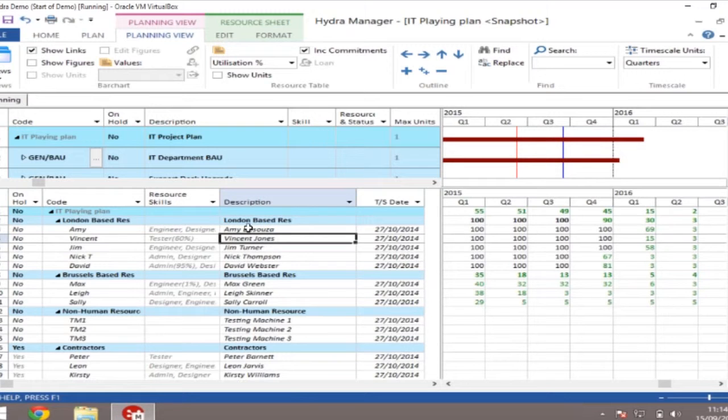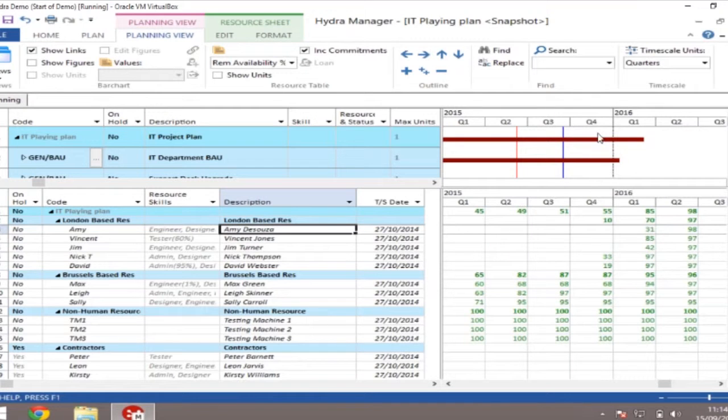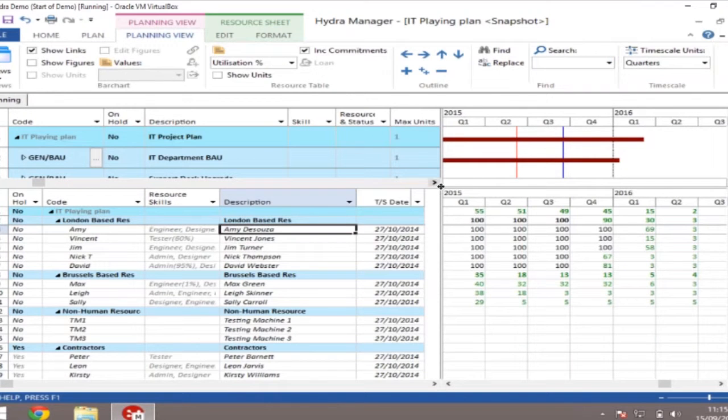And what I'm saying is, on the right-hand side, this is Amy, and I am seeing her utilization. But I may want to see her remaining availability, for example, as a percentage. So at the moment, it's showing that she's only got 10% availability in Q4. So she's very overworked, and so are all these other people. So here is showing, as we were talking about in another secret, granular planning gets you to see the white spaces. And that's what we're showing you here. So I'm just going to go back to Amy.